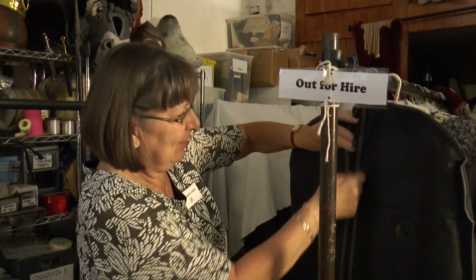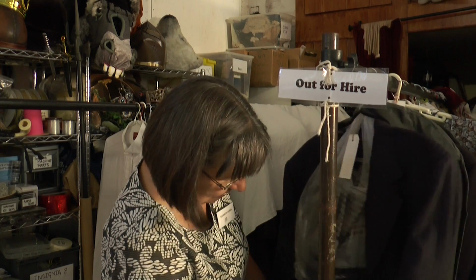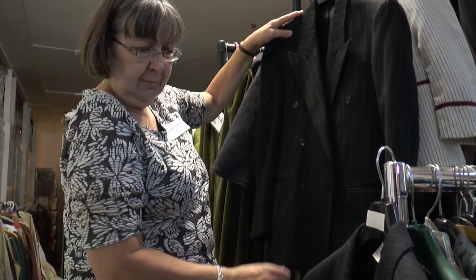These are waiting to go out. That's why they're already bagged up. Stripes were very popular in the double-breasted just after the war. So the men wore a lot of those sort of things.